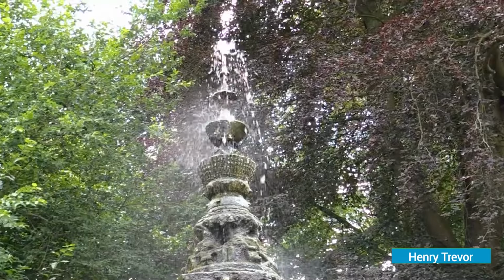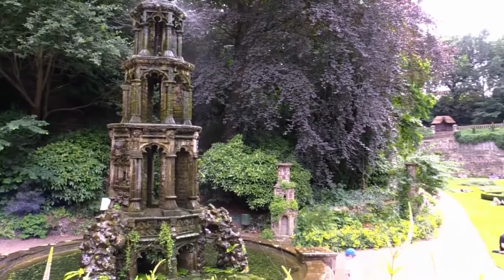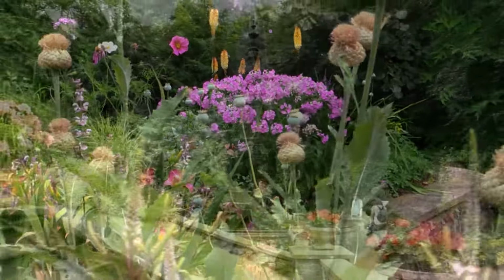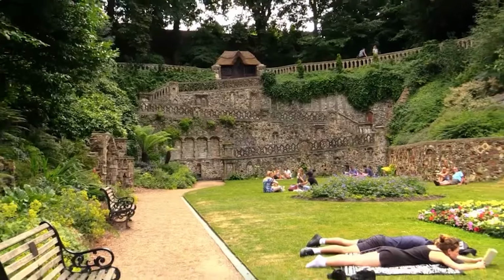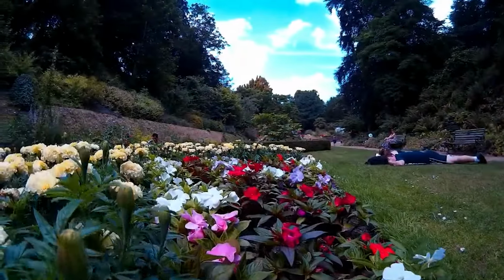Created by Henry Trevor, a skilled furniture maker and Baptist minister, this restored gem offers a peaceful retreat from the city buzz. What's more impressive is that it's lovingly maintained by dedicated volunteers for the community's enjoyment. As you wander through its winding paths, you'll be enthralled by the meticulous attention to detail and the serene beauty of the vibrant plants.